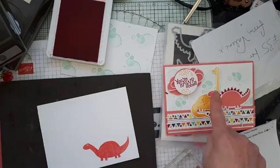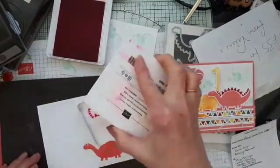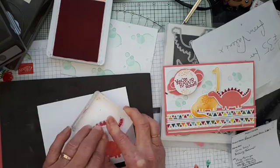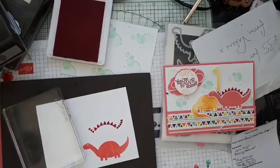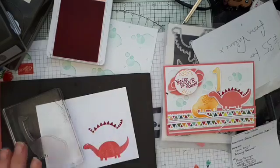So the little row of spikes down her back, I've stamped those in lovely lipstick ink. So let's ink that up, and we're going to die cut these as well, so we need to give a bit of a gap between those two images. There we go. And then the other dinosaur, I think we are going to need a bigger block for her because she is quite tall. She's been stamped in Mango Melody.